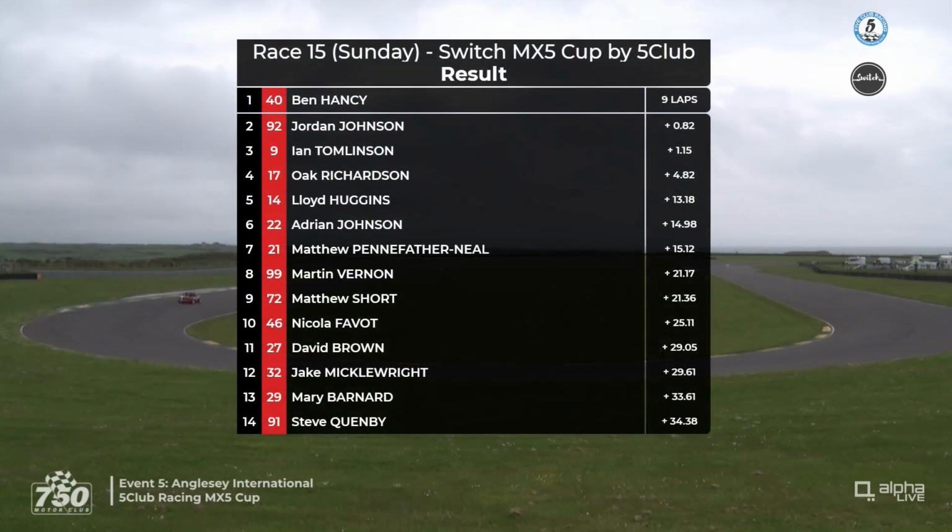Results of the 6th round of the Switch MX-5 Cup by 5 Club Racing saw victory for Ben Hansey, by 8/10 of a second. Feels like a big gap after most of those last few laps of racing. Jordan Johnson took second and Ian Tomlinson third. Oak Richardson, best of the rest, in fourth again, ahead of Lloyd Huggins, who's had a good 27th birthday here at Anglesey. 6th for Adrian Johnson, 7th for Matthew Pennefather-Nil.